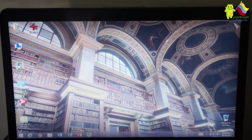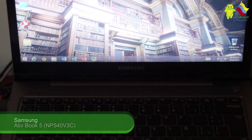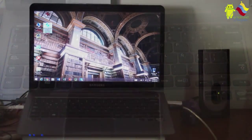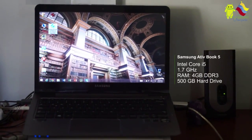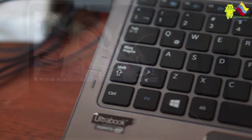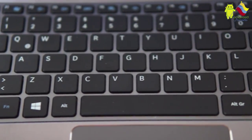And this brings me to setup number 3. I use my father's Samsung ATIV Book 5 as a weapon of choice, and let's face it, he hardly uses it anyway. It runs with a 1.7 GHz Intel Core i5 and 4 GB of RAM with a 500 GB hard drive. So I am preparing it to run Premiere Pro and use it as my main edit setup for the foreseeable future. And so, my fellow YouTubers, this is my setup.